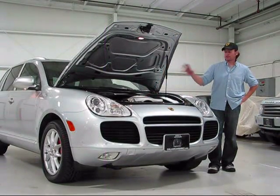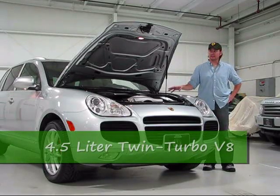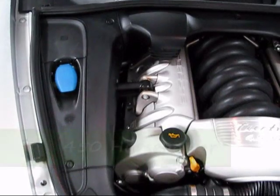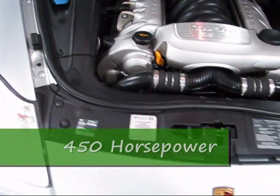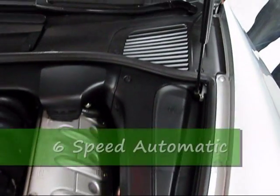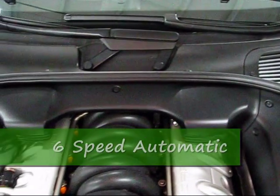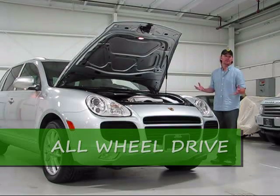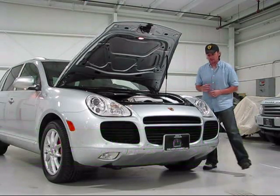Under the hood of the Cayenne Turbo, you're going to find Porsche's 4.5-liter V8. Now, this is essentially the same 4.5-liter V8 that is in the S model, which is the non-turbocharged V8 model for the Cayenne. This is a twin-turbo, 450 horsepower engine, so you can imagine extraordinarily potent. It's routed through a 6-speed automatic and an all-wheel drive system, so you don't have any problem putting the power down.